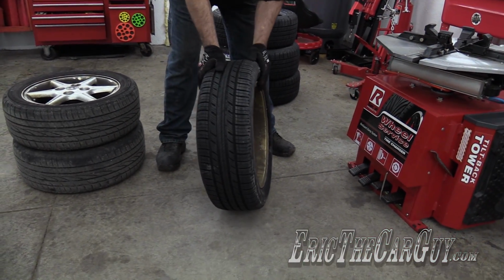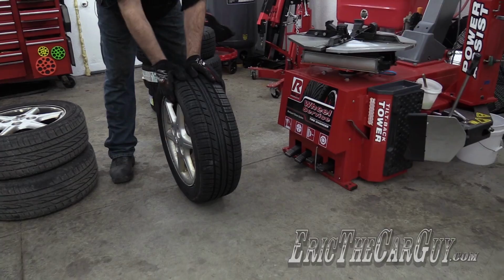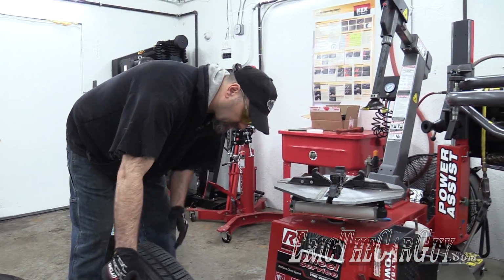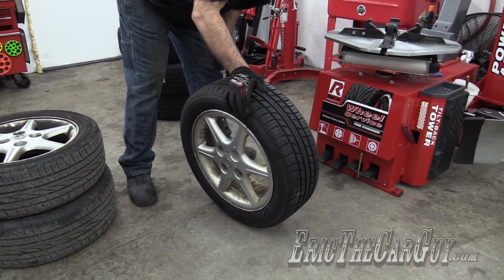Oh, they feel better already. These feel pliable. Those things feel like rocks. They feel like Flintstone tires. These things, nice. So nice.